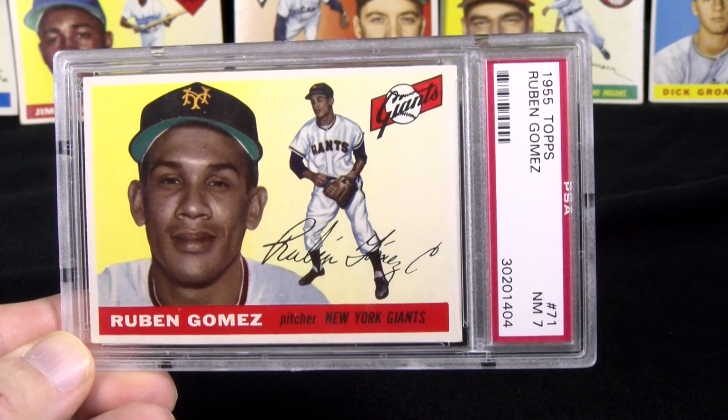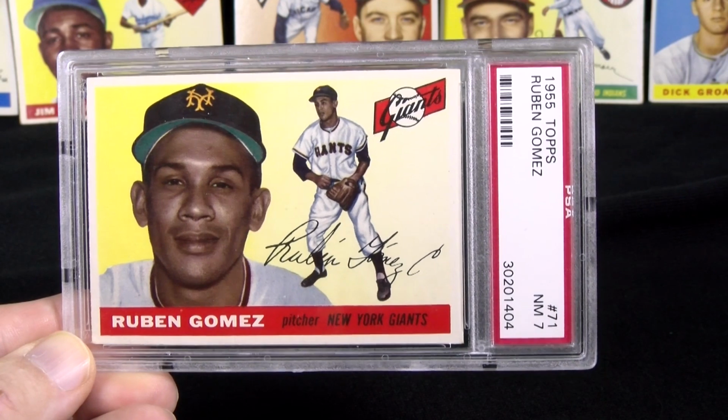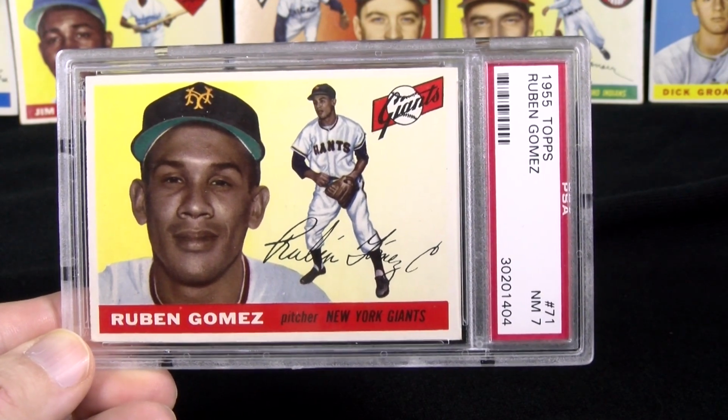In 1956, Ruben Gomez threw a brushback pitch to Brave slugger Joe Adcock. The batter charged the mound and literally chased the pitcher off the field and into the clubhouse, where he hid with an ice pick.